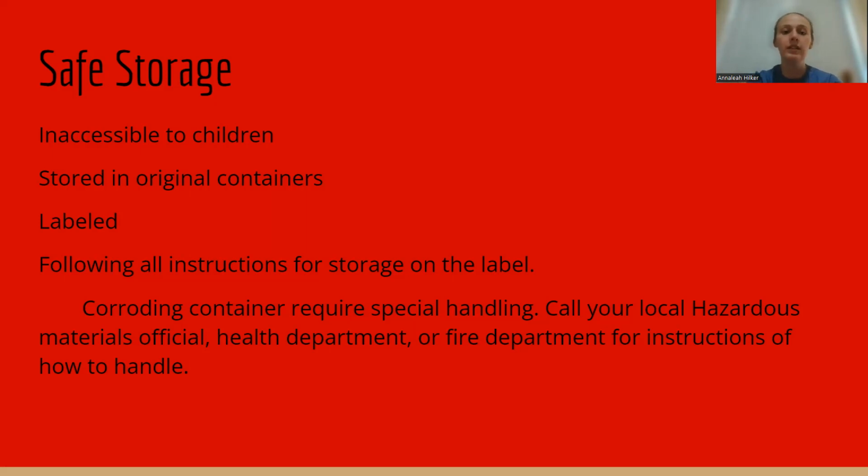And the label and the instructions that come from the label is one of the biggest reasons why you're supposed to keep them in the original containers. It also is then just already labeled for what it is, what is contained inside, like what chemicals are there, different things like that. So again, just making sure that we are safely storing and we're keeping them in the original containers with the labels on them is best. And then just remember that corroding containers require special handling. So you need to call the local hazardous materials office, health department, or fire department for instructions of how to handle those. If it's starting to corrode, you should not handle it by yourself without explicit permission, basically, from one of those three options listed.